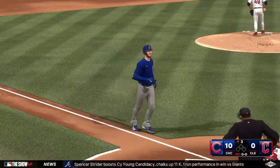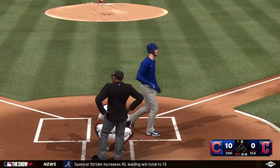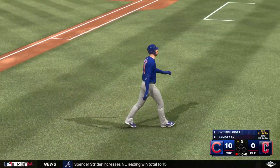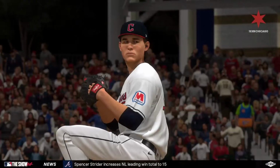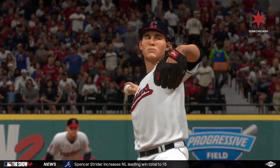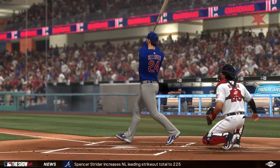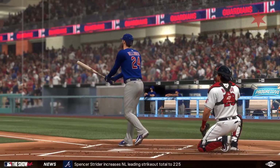And Boog, if he goes a game or two without hitting a home run, he's going to feel like he's going to get sent down to the minor leagues. Looks like this guy was looking out over the plate, but he was ready to turn on the inside fastball. So direct to the pitch. Absolutely blasted out of this ballpark.